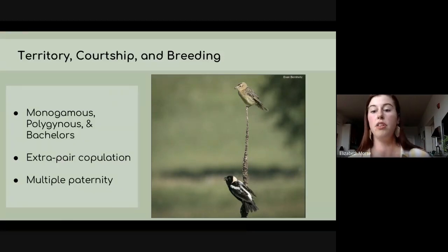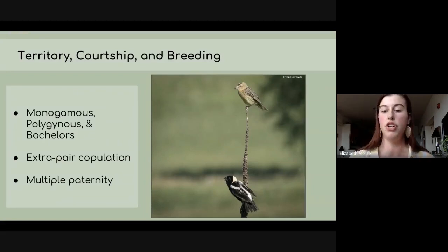Once the territories are established and the females have arrived, you'll see males starting to chase females and to continue to display with their flight songs. And actually, females will tend to favor a male with a longer flight song, meaning the male is singing while flying, which is kind of an unusual behavior. Females favor males with longer flight songs because this means that male has higher fat reserves and therefore has a greater potential for reproductive success.